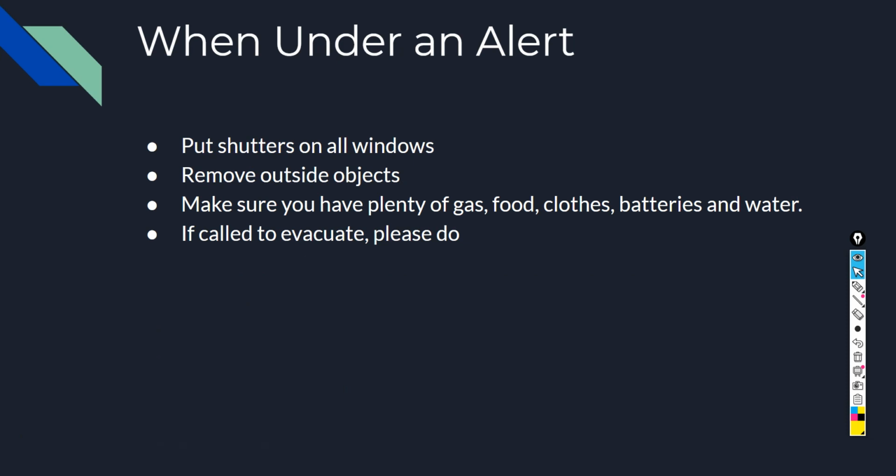So this is now when you're under an alert. This is either a tropical storm warning, tropical storm watch, hurricane warning, or hurricane watch. This is what you've got to do when you're finally under an alert. It means the storm's not far off the coast from you.